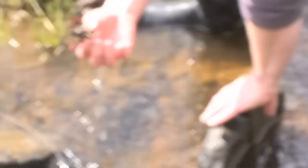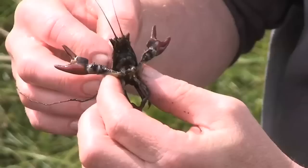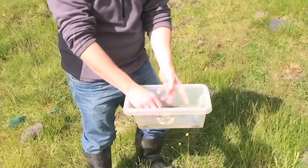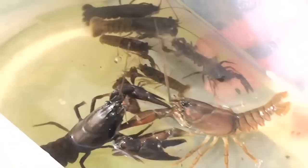Here we go. There's an American signal crayfish, blood red underneath the claws, very distinctive, very aggressive. The rest of them, there we go, there's a range of sizes there, all from this very small area in this stream. They out-compete them, they're extremely dominant in the river system, and they also carry a fungal-like disease called crayfish plague.